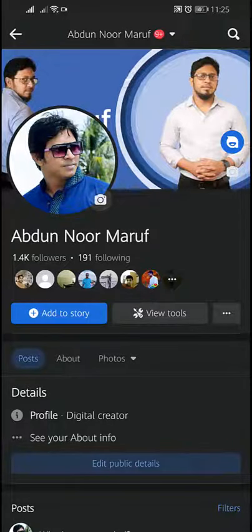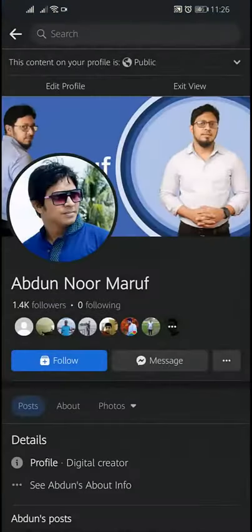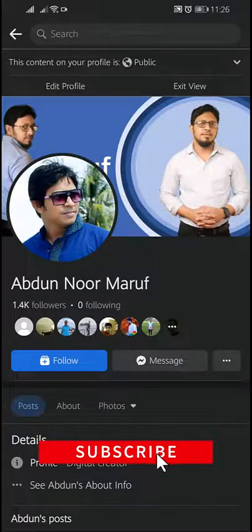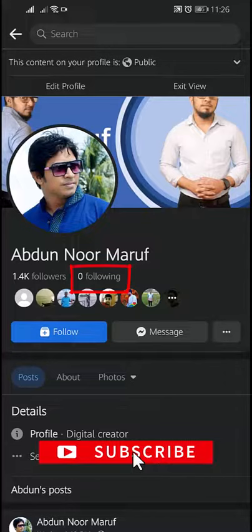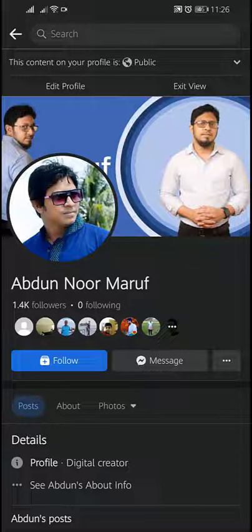Then to check how it works or not, tap on the 3 dot and tap on view as. Then you can see how people will find your page, how people will look your page. Here you can see following is 0. By this way you can hide your following list on Facebook.